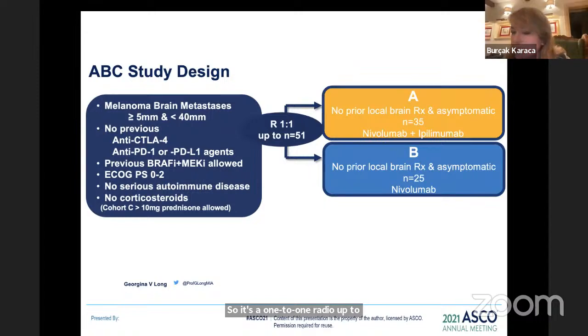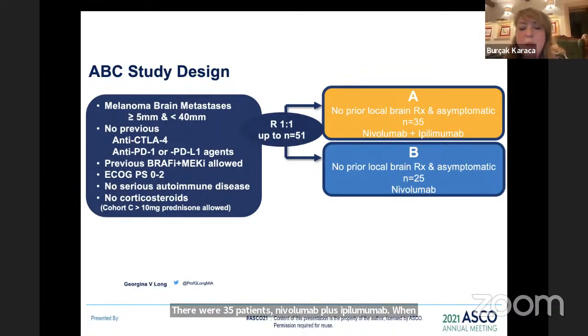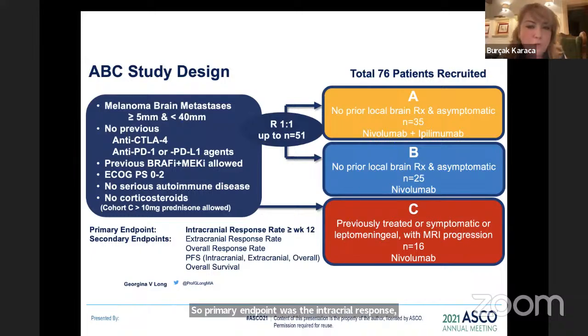Cohort A included no prior local brain radiotherapy, asymptomatic patients. There were 35 patients, nivolumab plus ipilimumab. When we are talking about ipi here, it is the high dose ipi. Cohort B included no prior local brain radiotherapy, asymptomatic patients, and they received only nivolumab, anti-PD-1 monotherapy alone. Then they added another cohort, cohort C. This is actually a group of patients with very bad prognostic features, previously treated or symptomatic or with leptomeningeal spread with MRI progression, and these were treated with nivolumab alone, and there were 16 patients in this arm. So the primary endpoint was the intracranial response, but secondary endpoints were overall response rate, PFS, and overall survival.